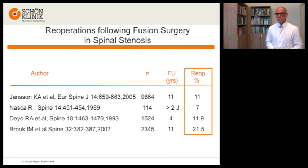So with follow-ups of up to 15 years, the reoperation rates might rise up to 27%. And if we specifically look at reoperation rates following decompression and fusion in spinal stenosis patients within the first 11 years, there's a reoperation rate between 7 and more than 20%. This is something which definitely should be avoided, and it's something which has to be considered in the risk-benefit analysis before deciding for such an operation in spinal stenosis patients.